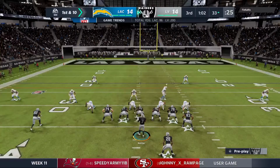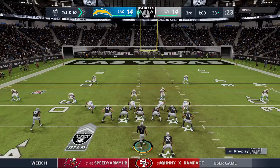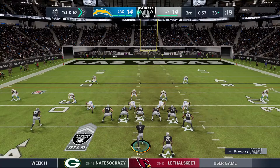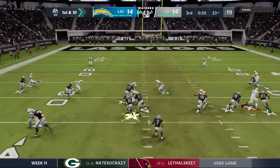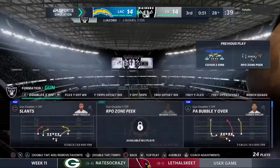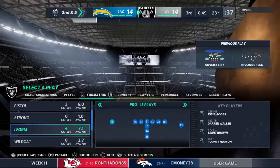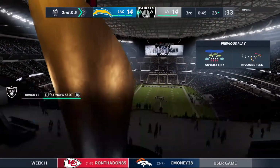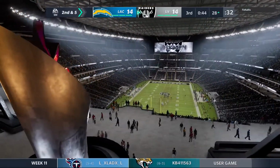So from Charger territory now, here's a 1st and 10 down at the 33. They run the option here on 1st and 10. And a 5-yard gain as he's down inside the 30 to the 28-yard line. Well, they're hoping that the second half is better for him than the first half. They've got to find a way to get him going. He's a big part of their offense.